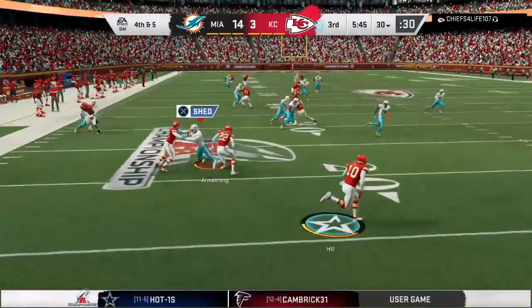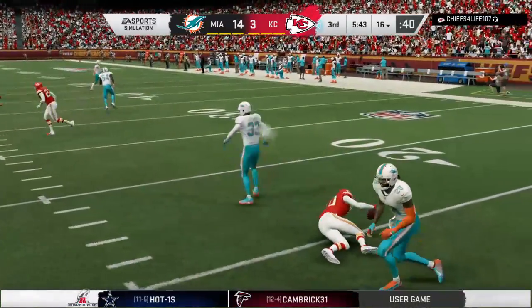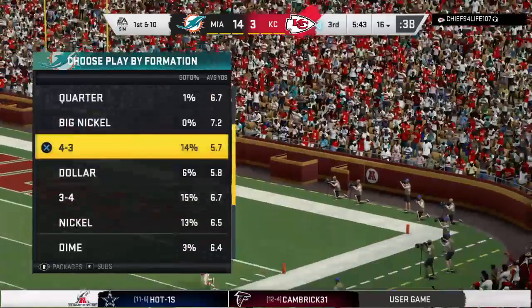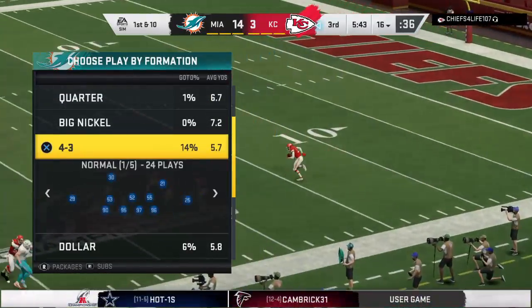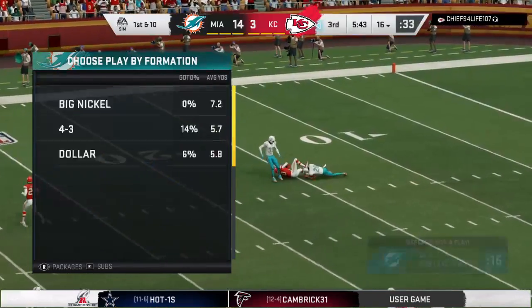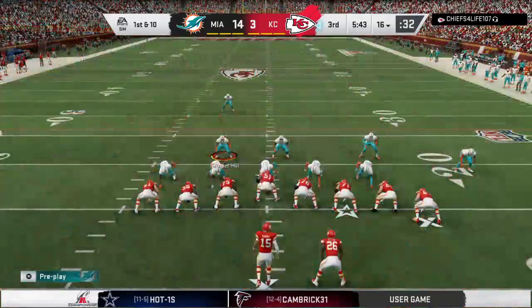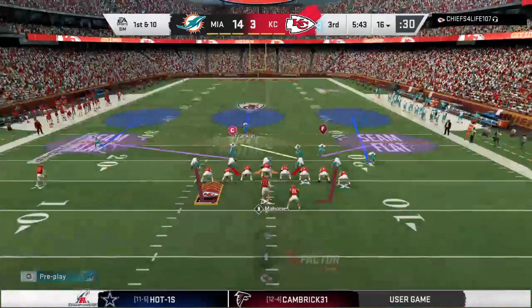Here's Hill on the return. Give him 11 yards that time on the return. And it's Chiefs football, 1st and 10 at their own 16-yard line. The KC offense out of the huddle, ready for their next drive.